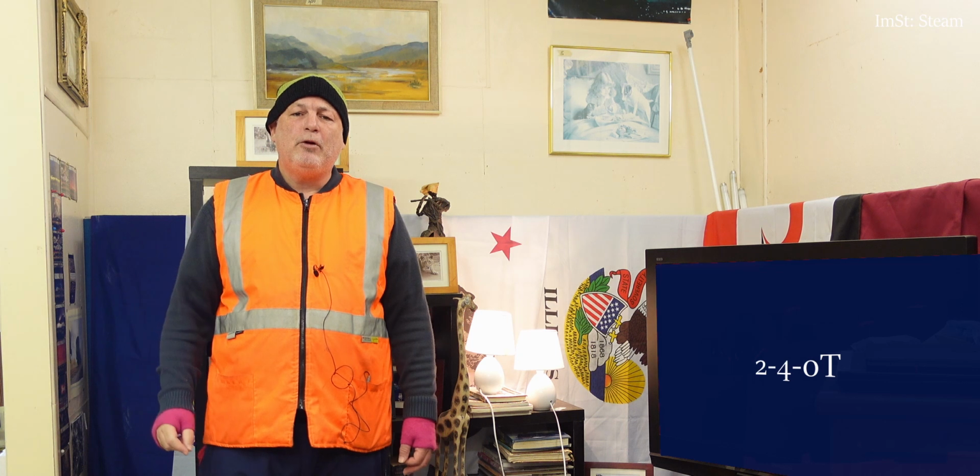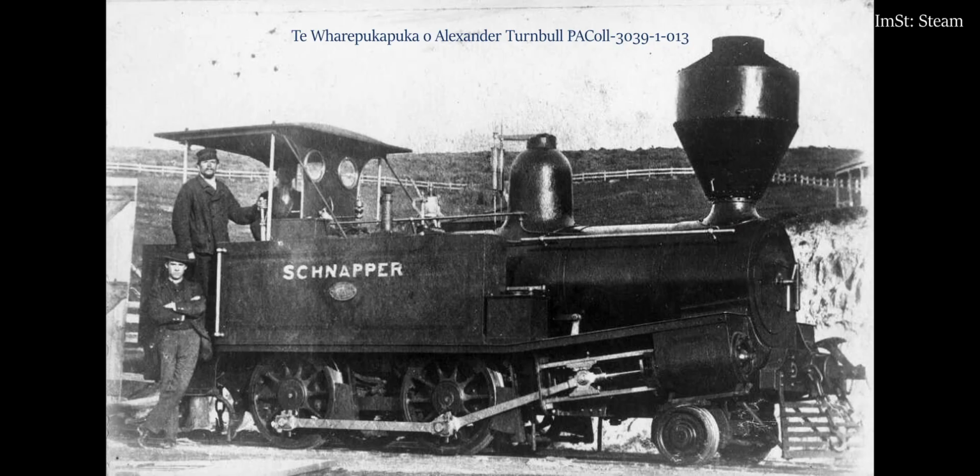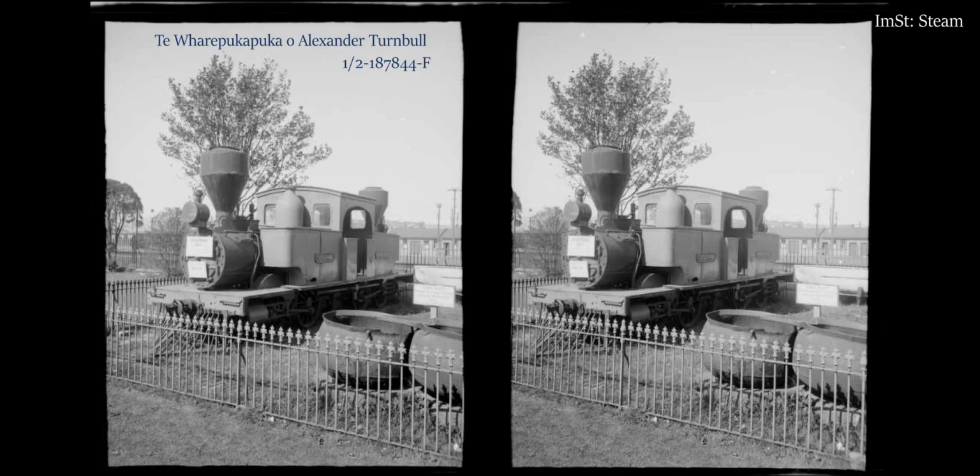D, the 240, diminutive little tank locomotives. In this instance, I'm going to use one of the names that one of the locomotives carried, and henceforth, the 240T wheel arrangement is the Kotare. E in the alphabet we've already covered.